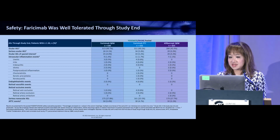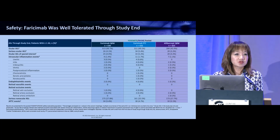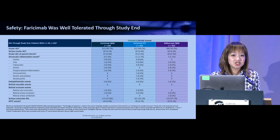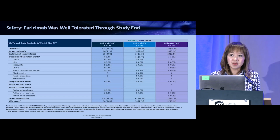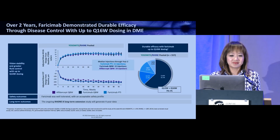Now let's look at safety. That's very important with any new agent that's on the market. When we looked for rates of intraocular inflammation, there was no safety signal associated with faricimab. In addition, there were no serious adverse events such as retinal vasculitis or retinal artery occlusion. So it appeared from this safety data that faricimab was well tolerated.